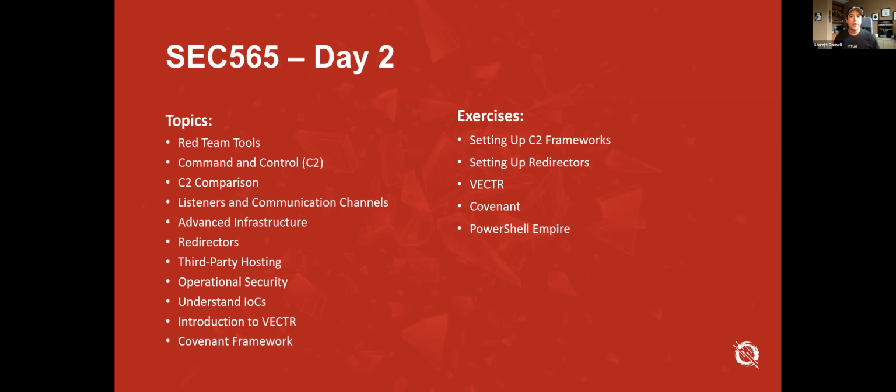You have to have really good knowledge of your tool set, because you don't want to leave things behind by accident. We're going to introduce Vector as an open source tool to do this planning and to track your actions, and then we'll end that day with Covenant. So we're going to start with setting up these C2 frameworks.